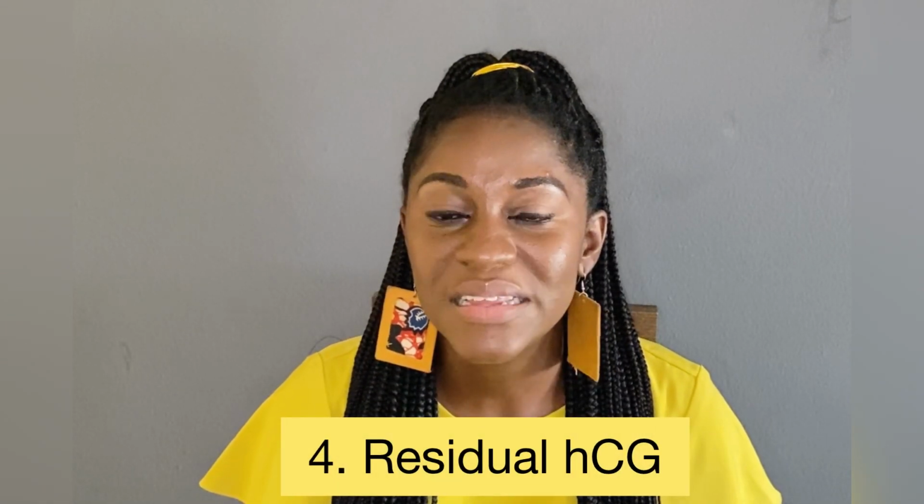Now, the fourth reason why you may get a false positive result could be if you've recently had a miscarriage. If you have, usually the HCG levels could take about 3 to 6 weeks to completely leave your system. So if you're still trying to conceive right after a miscarriage and the hormones haven't completely left your system and you test, you will get a faint positive.